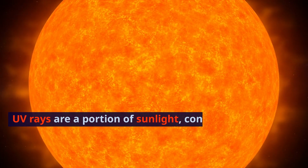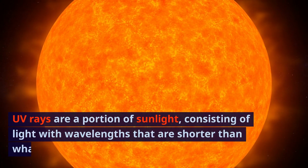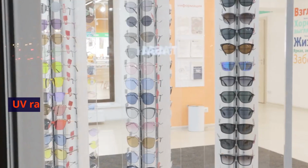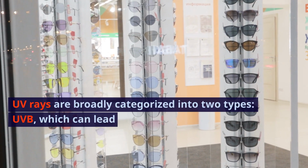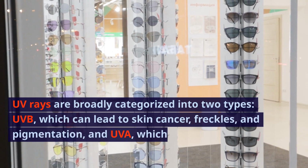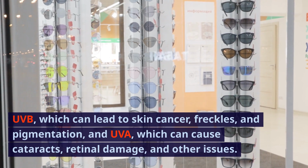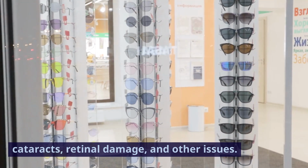UV rays are a portion of sunlight consisting of light with wavelengths that are shorter than what the human eye can perceive. UV rays are broadly categorized into two types: UVB, which can lead to skin cancer, freckles, and pigmentation, and UVA, which can cause cataracts, retinal damage, and other issues.